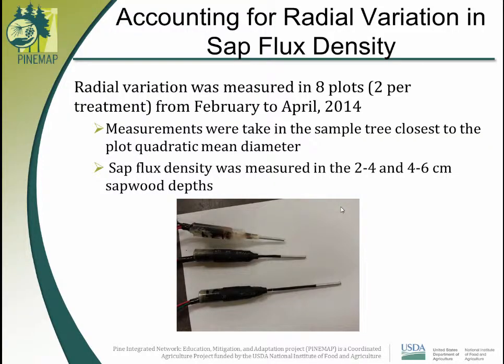We also, on a subset of trees, measured radial variation. So these probes are 2 centimeters long. Typically we install those in the outer 2 centimeters or about an inch of xylem. But obviously these are bigger trees than that, and the xylem goes deeper than that. So we also installed probes deeper into the xylem at the 4 to 6 centimeter level on a subset of trees to understand how radial variation occurred in these trees.